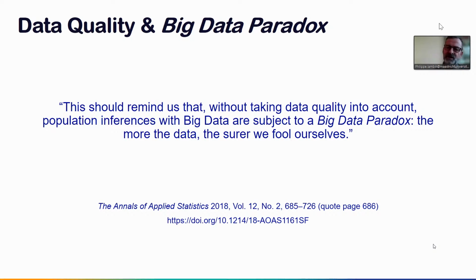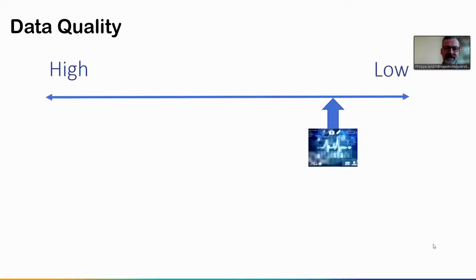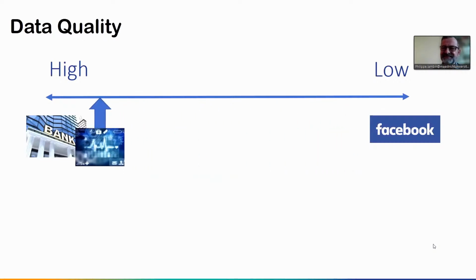That's something I want to describe further, how to now capture that information from images. And data quality is certainly important, and the sentence, you are what you eat, is also valid for radiomics. You need good quality, homogeneous images. And if they are not homogeneous, you need a way to correct for that. And you know that in data quality, Facebook data quality is very low. Then you have bank quality very high, luckily for us. And medical data really has to be at this end as well, high quality.